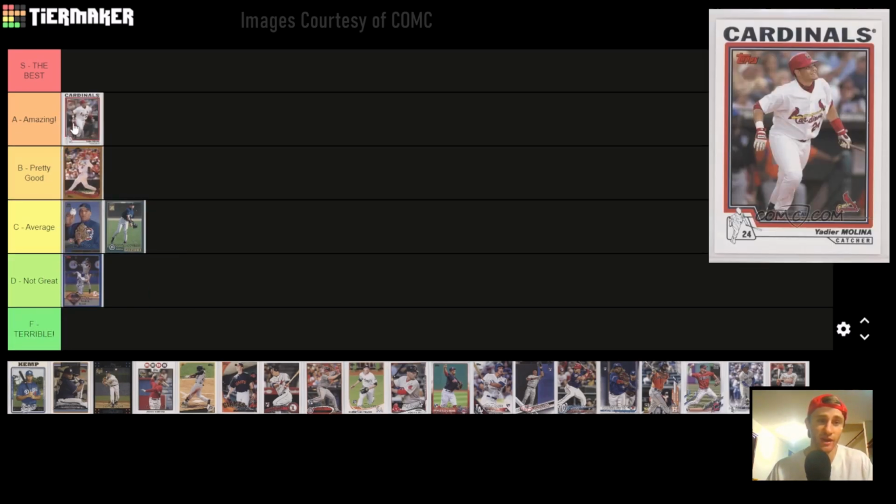Love this design. That's an A in my opinion. Really like the 2004 designs. Got the big team name up top. Really simple white borders. This is when Topps started to transition to the white borders, and I love that. So yeah, definitely 2004 gets an A for me.